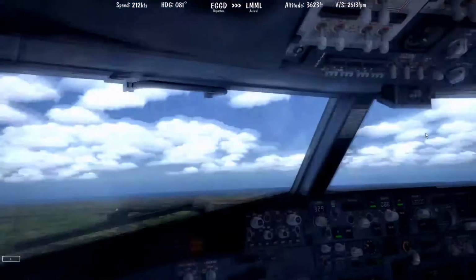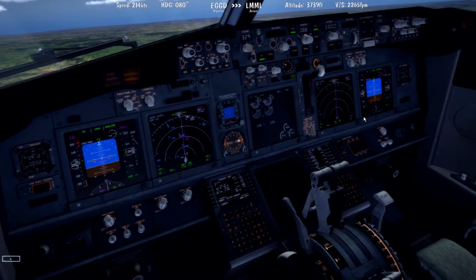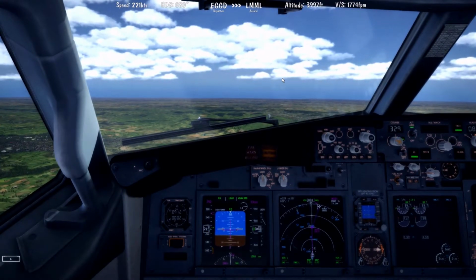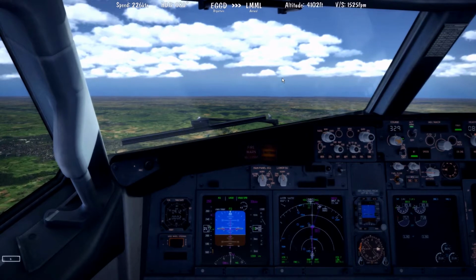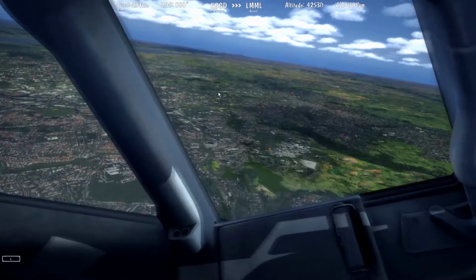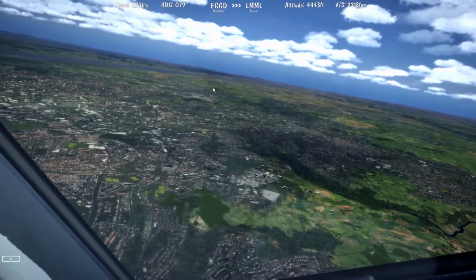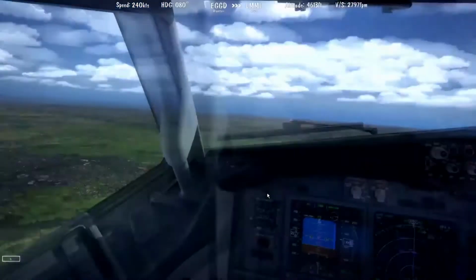Alright, autobrake set to off. Flaps go up. Gear goes to locked. Look at that. Wow. It's not bad for default there. Of course there's ReShade too. If there's no ReShade, oh my god, that looks disgusting.